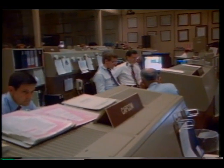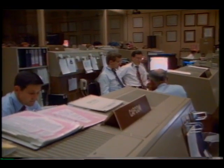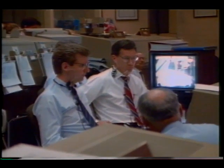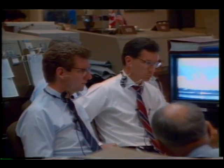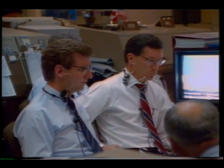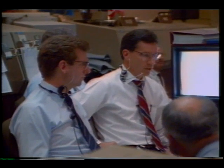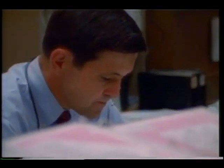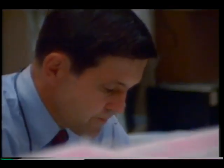PLS go for main engine start. Vents open. T0, SRB ignition. Liftoff confirmed. Roll program, Houston. Roger, roll, Discovery. Flight guidance. Go ahead. See a good roll. Thank you.